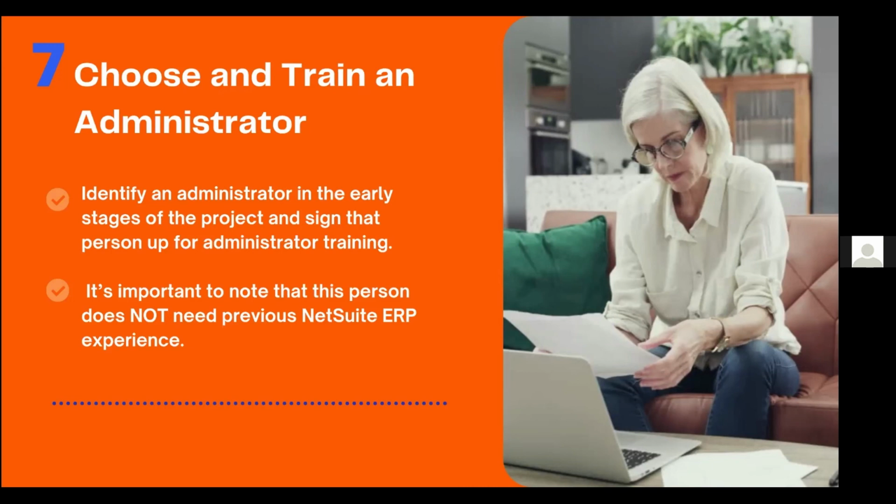So if you identify an administrator in the early stages of this project, sign that person up for administrator training. NetSuite in particular does a great job of administrator training. And it will be a fine line on anyone's resume that they've administered a NetSuite. But again, I think there's a common understanding that someone who's an administrator of an ERP system has to have some kind of IT or ERP expertise. That is absolutely not true.